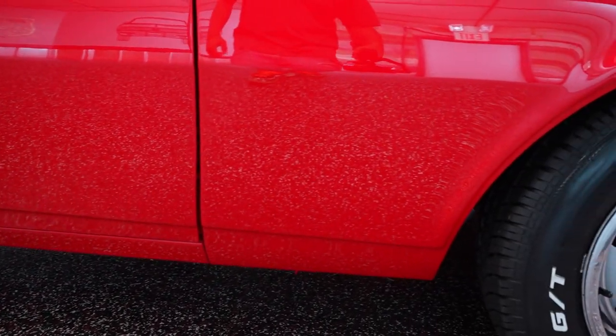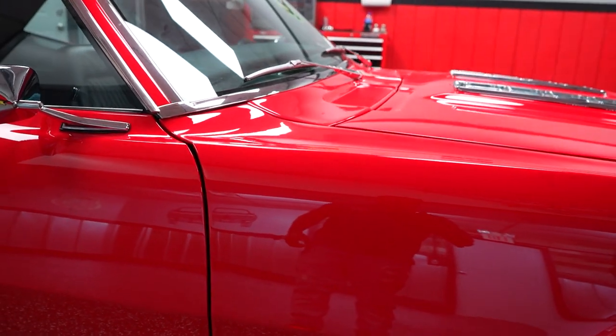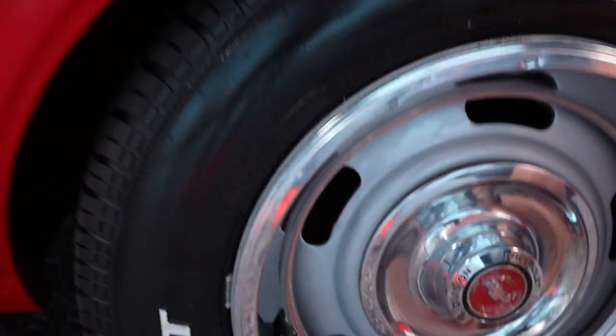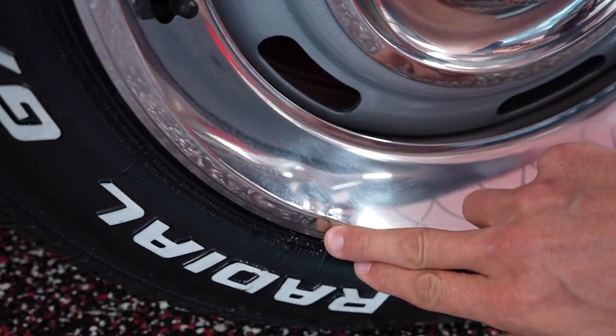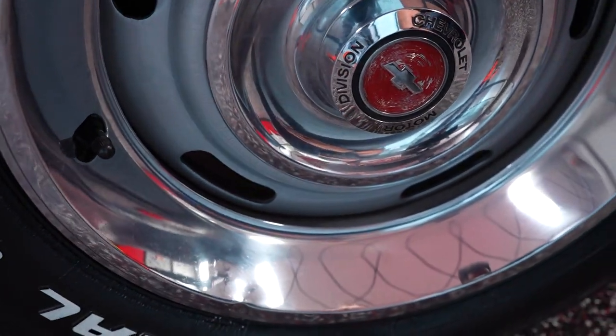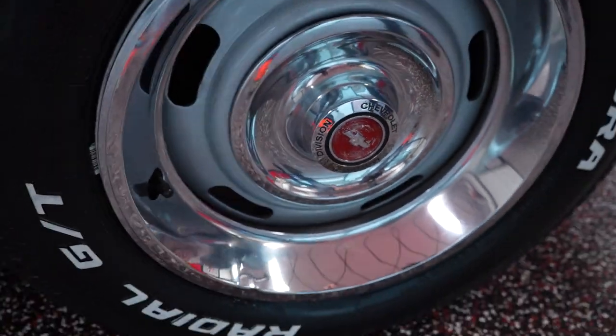And the front fender, no paint issues. Real nice paint. Have I even shown a paint issue on this car? The paint on this car is fantastic. It's really nice. There is a little ding down here in the beauty ring. I don't know if it might have taken a rock or something down there. There's a little tiny dent in the beauty ring, but the center cap and the wheel itself in nice condition.